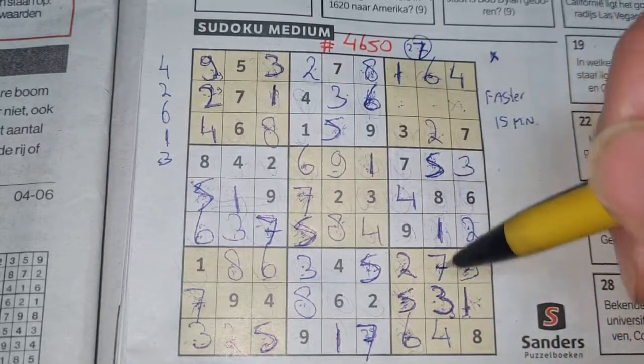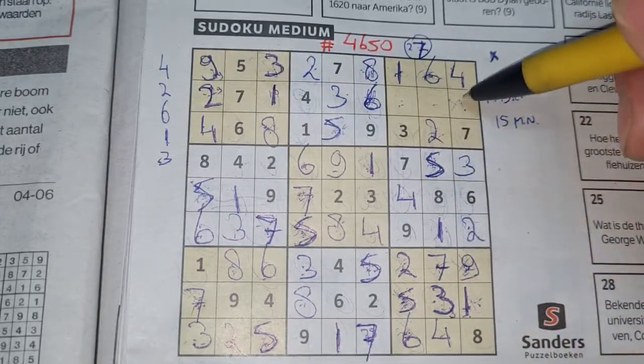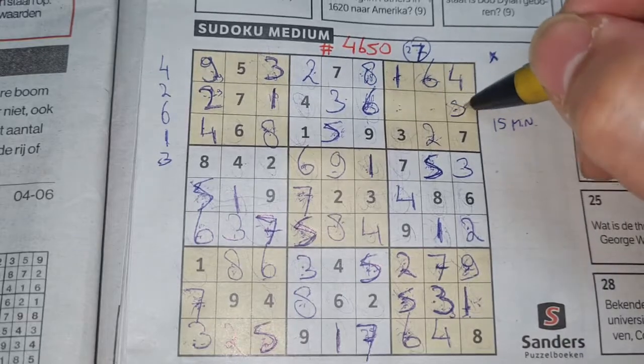5 in this column. 5 in the column next. And last column. The only place left for the 5 should be there.